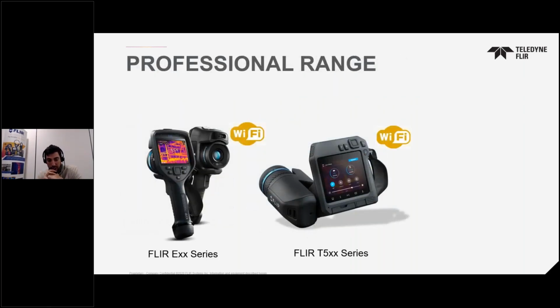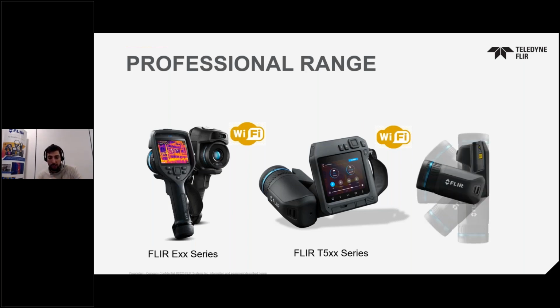The EXX and T5 series are the perfect camera platforms for predictive maintenance activities within an industrial environment. Those product families are essentially built on the same platform and have many features in common. The advantage of the T5 series and its tiltable optic design is the improvement in ergonomics. And this will be particularly appreciated by those users using the device for many hours throughout their day or week.